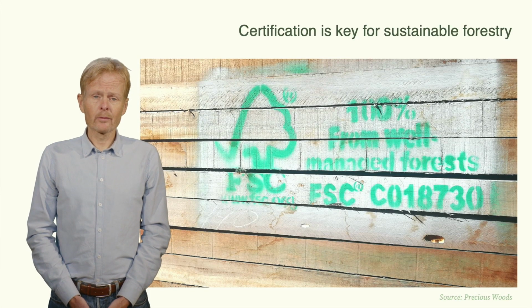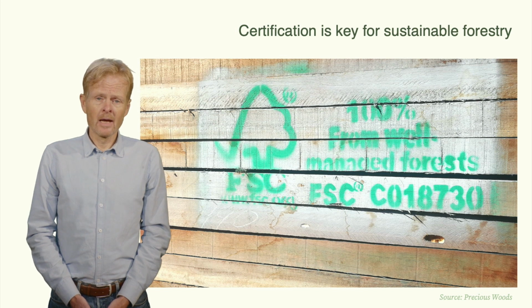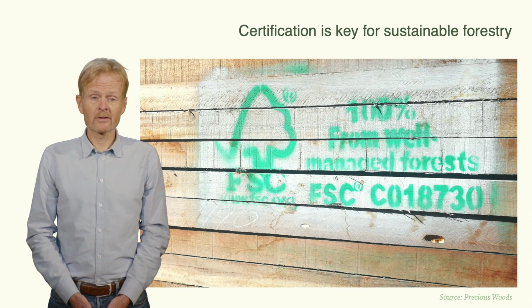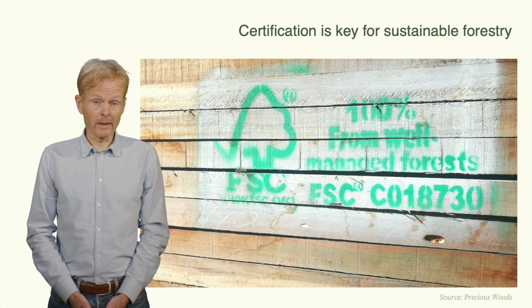Moving on slightly, for sustainable forest management, there are two major certification schemes: the Forest Stewardship Council, FSC, and the Programme for Endorsement of Forest Certification Schemes, PEFC. FSC is the oldest scheme and widely regarded as the world's most stringent and trusted forest certification system. Both schemes are private schemes and not for profit. Both certification schemes operate in a similar way.